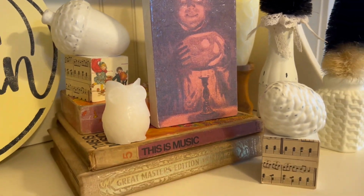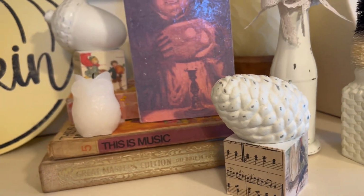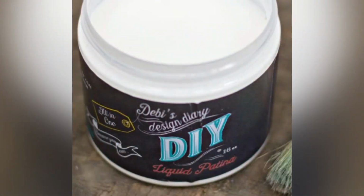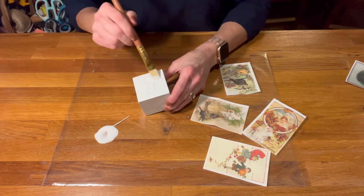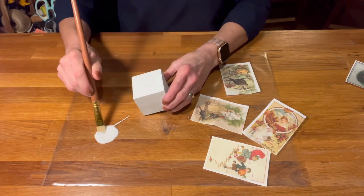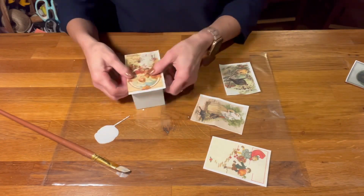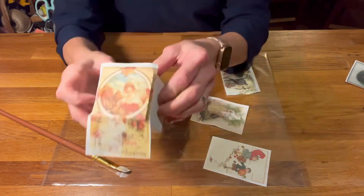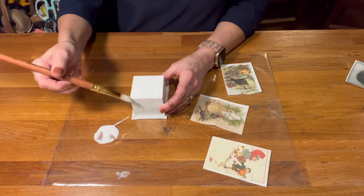Nice. All right, now these little cubes here, I'm going to be putting the rice paper on from JRV. And I'm going to be using DIY's Liquid Patina in Crystal Clear Chandelier. It's their decoupage medium, their clear decoupage medium. And I'm going to be just covering 4 sides of this cube. These are the little wooden cubes that you can get at the Dollar Tree if you're lucky. I got several when I finally found them, and I have been really enjoying these.